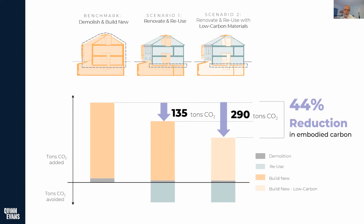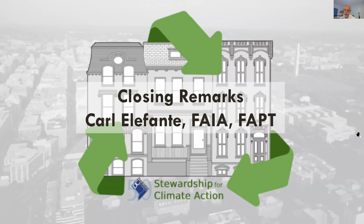I'm going to spend the next couple of minutes and just add a couple of closing thoughts here. I want to start by just thanking everybody for spending the time today and really giving us these incredible examples of the spectrum of work that's being done, not just with reusing existing buildings, but really trying to understand how reusing existing buildings has to play a critical role in our climate action plan, and particularly here in Washington, D.C.